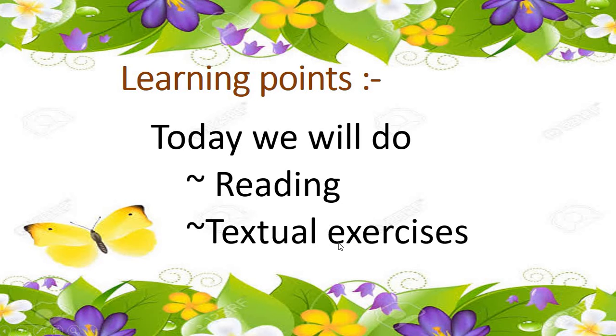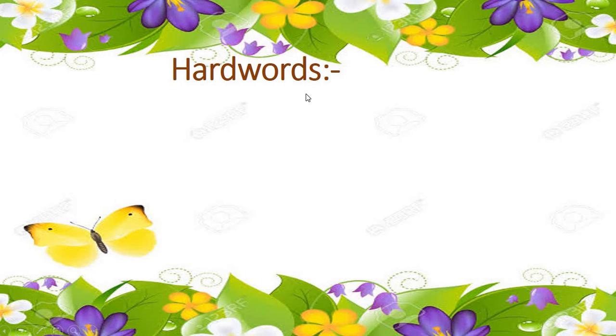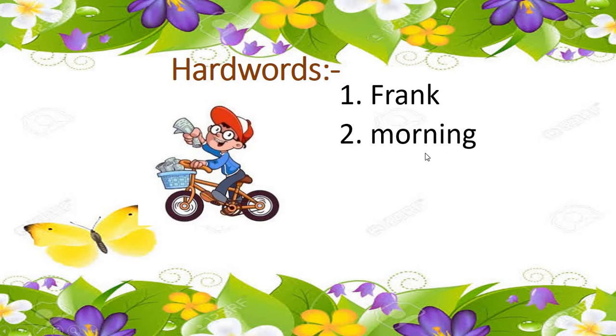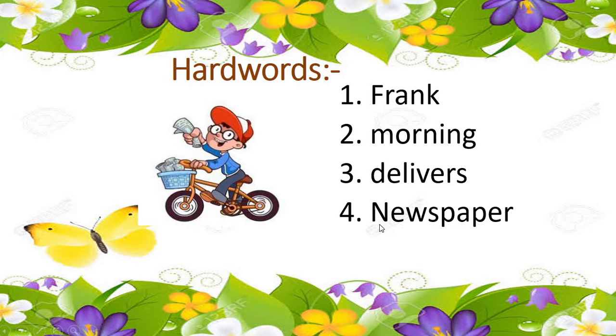Okay, children? So, for reading, first we will revise hard words so it will be easy for you to read. Okay. So, hard word number 1. See here. Frank. F-R-A-N-K. Frank. Number 2. Morning. M-O-R-N-I-N-G. Morning. Number 3. Delivers. D-E-L-I-V-E-R-S. Number 4, newspaper. N-E-W-S-P-A-P-E-R. Newspaper. Number 5, rides. R-I-D-E-S. Rides. Okay, so Frank, morning, delivers, newspaper, rides.